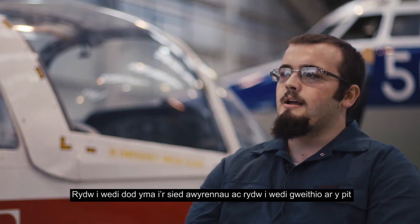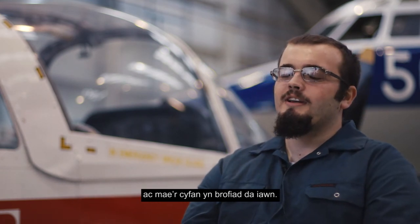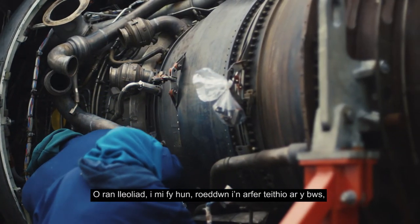I've come here into the hangar. I've worked on the jet stream and an engine out the back. It's all a really good experience. This is a nice quiet facility. You can really focus on what you want to achieve.